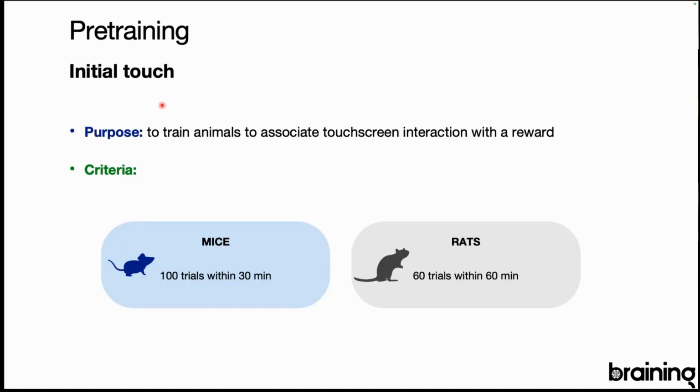So what's the goal of this phase, of this initial touch? Yeah, so we try to teach the animals to touch the touch screen on purpose. Simple shapes, let's say squares and circles, appear randomly on the screen, to encourage them to explore. When the animals touch the image, they get the reward, triple this time.